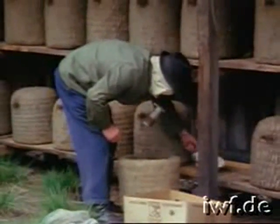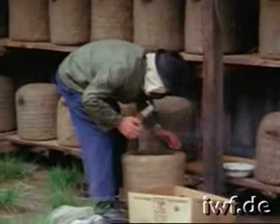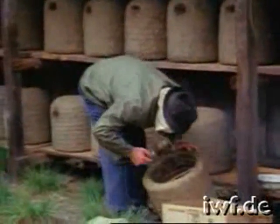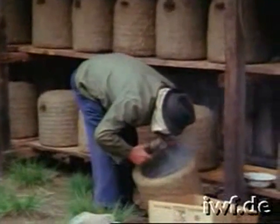The empty feeding dishes are now laid aside. The apiarists had encouraged the development of their stocks after the swarming period by feeding them sugar syrup.